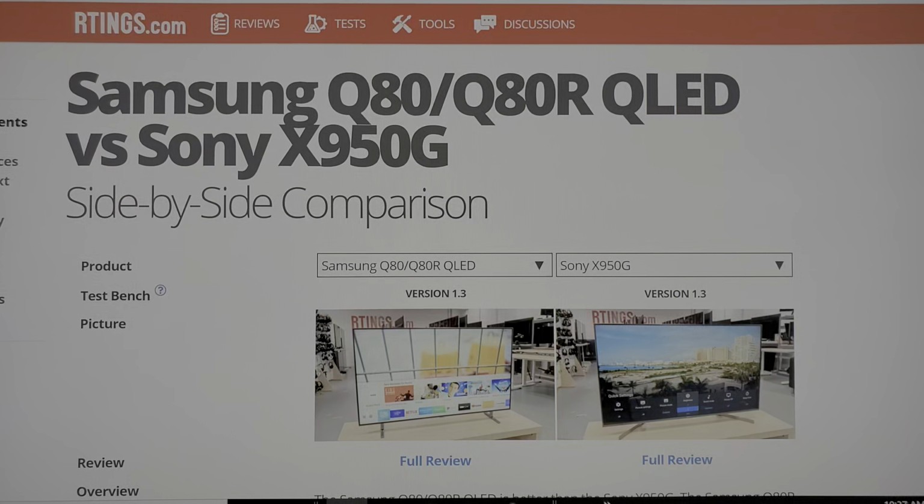Sony is at it again. Another huge price drop, shaking up the industry at 75 inches, especially to $2,000, which is extraordinary for a display of this caliber from a company like Sony.